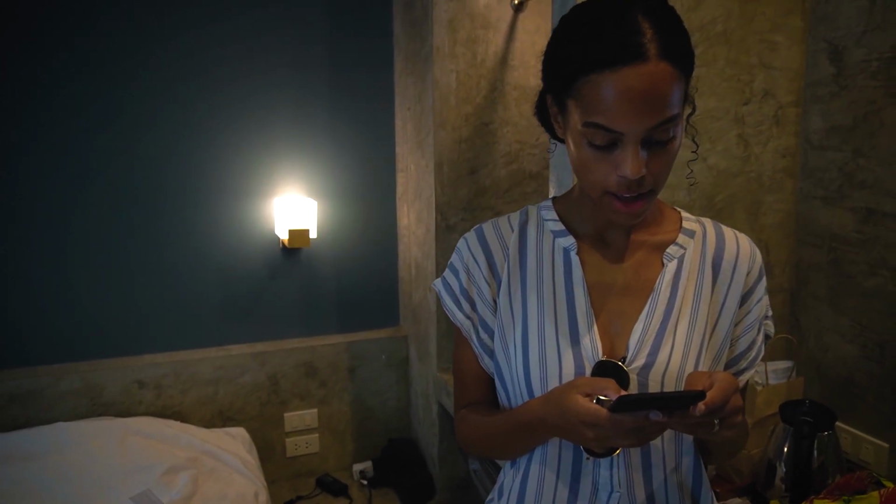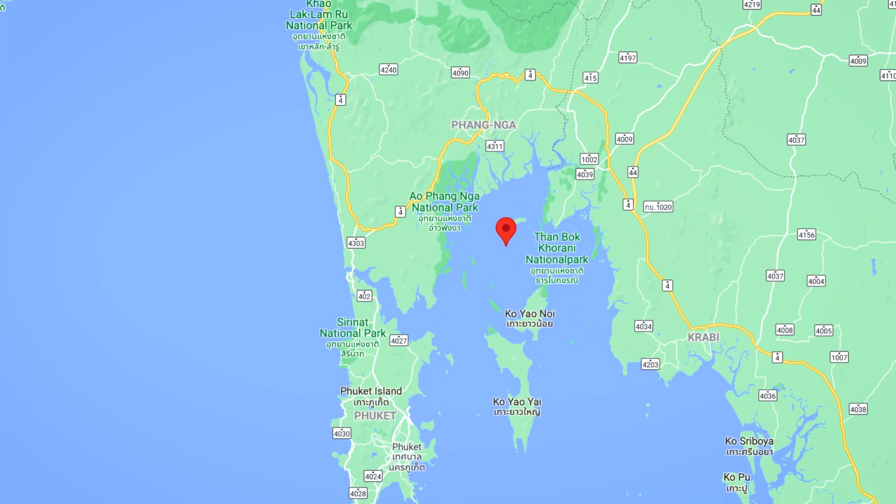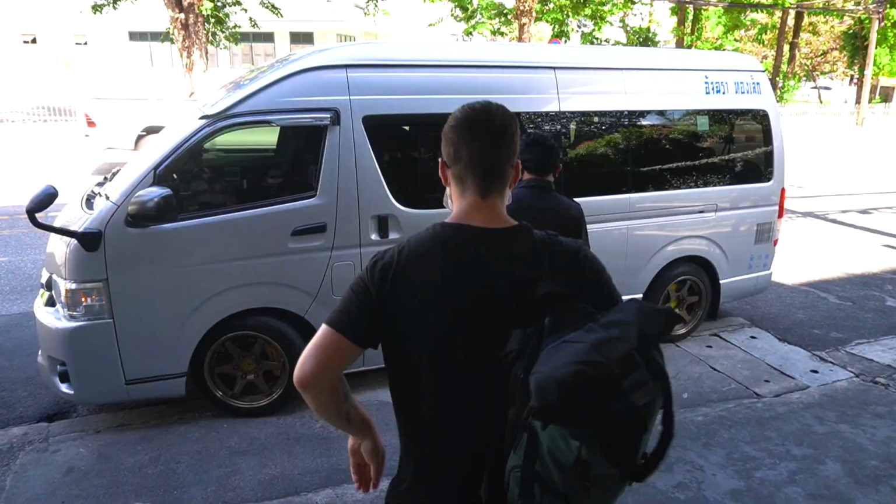So we're going to Phang Nga Bay. I'm 100% saying that wrong. But it lies between the mainland of Thailand and Phuket Island, and that's where you will find those limestone cliffs, green waters, and lots of caves.